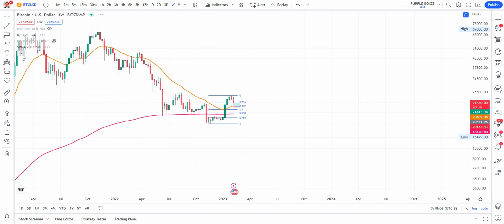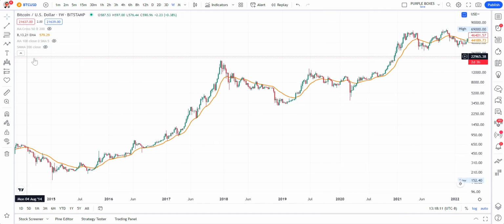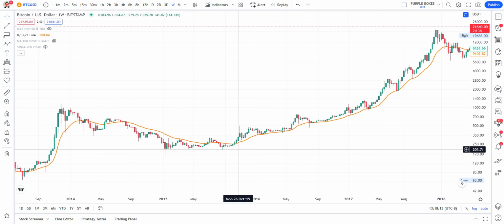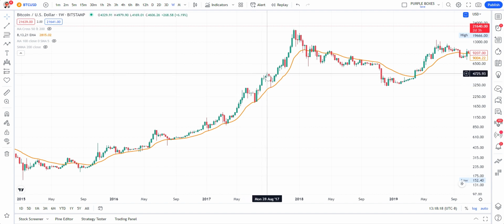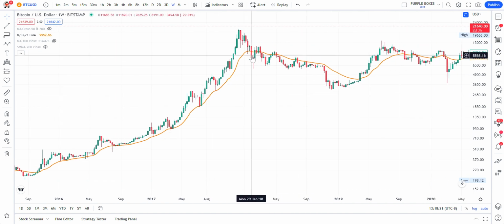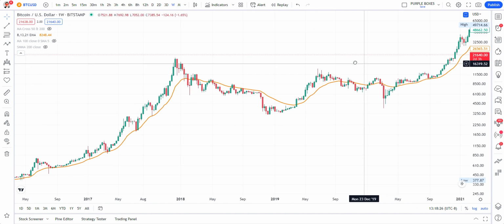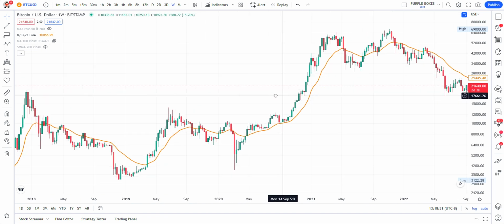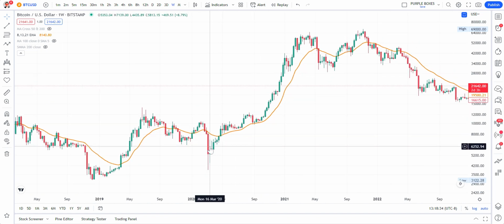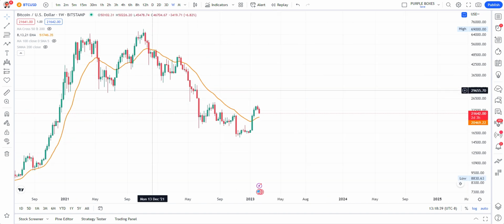Why is the 21 EMA so important? Look, let me get rid of this. What was the line that we held and held and held during the bull run? This was the line. And then when we lost it, it was the beginning of the bear market. And we recovered it. We went sideways for this time until the halving right here, and bull run, baby. But right now, on the weekly, yes, we are above it.